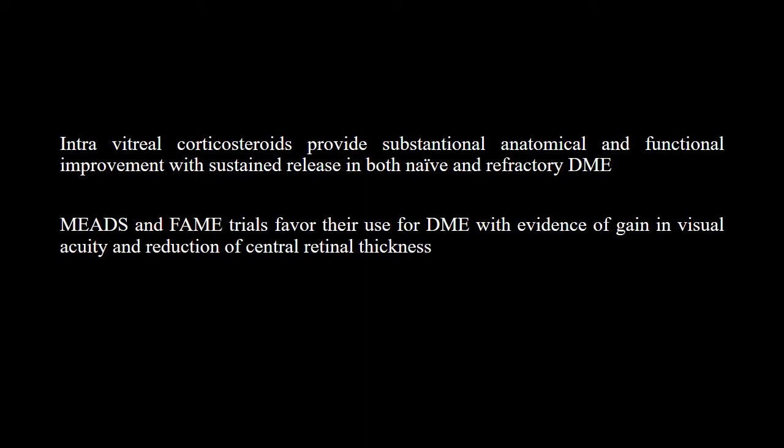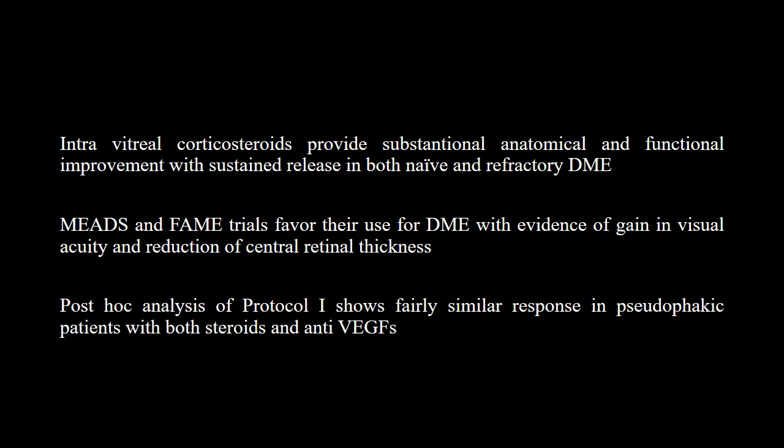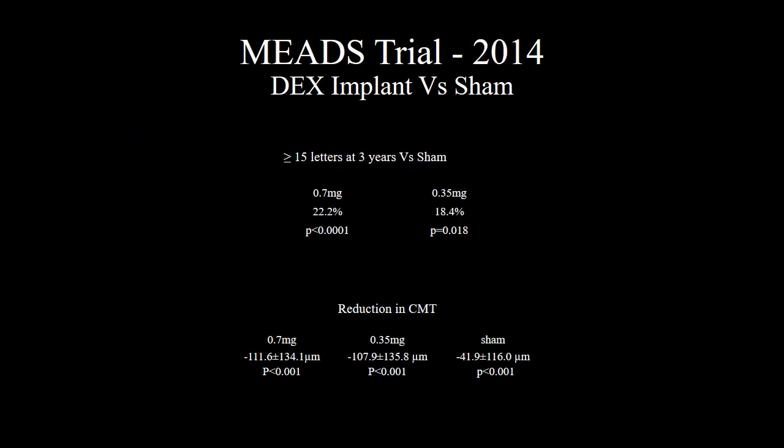Intravitreal corticosteroids provide substantial anatomical and functional improvement with sustained release in both naive and refractory diabetic macular edema. MEAD and FAME trials favored their use with evidence of gain in visual acuity and reduction of central retinal thickness. Post-hoc analysis of Protocol I shows fairly similar response in pseudophakic patients with both steroids and anti-VEGFs.